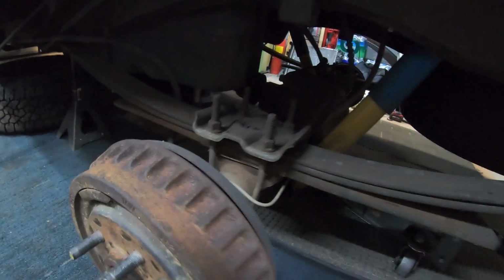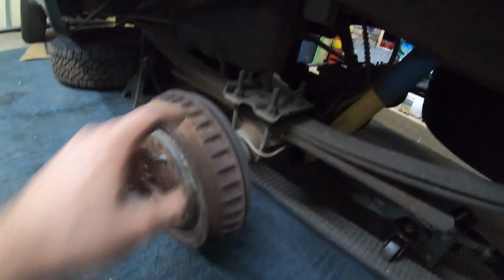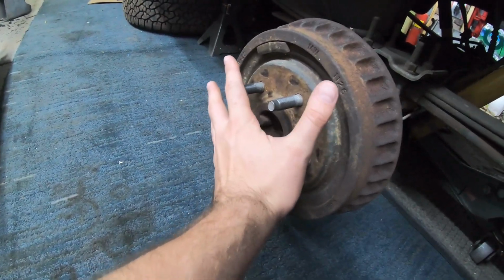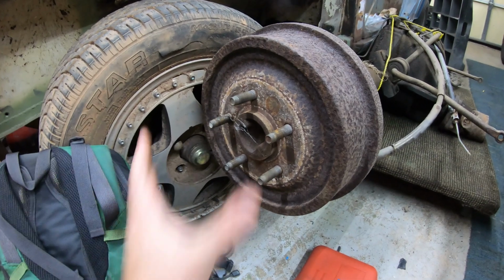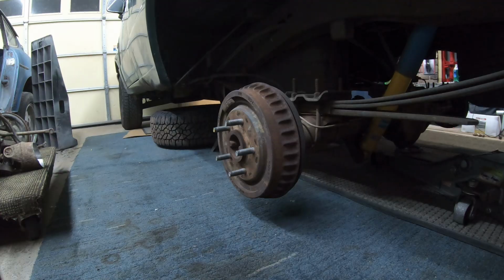But having this thing this low actually will work in our favor, because I can access everything I need like this, and when we loosen these U-bolts, we can just lightly release the axle down. I don't know if you can tell, but this is about my hand with the current brake rotors. And then I want you to take a look at these. These are massive compared to these little guys. So let me see if I can get this thing off and put it side by side so you guys can see the difference.